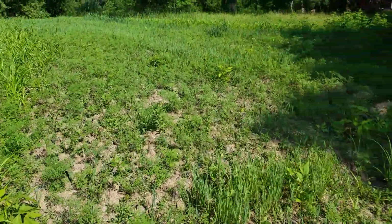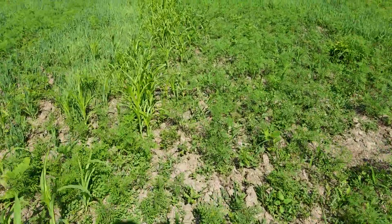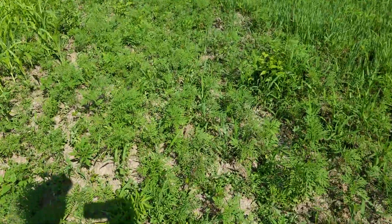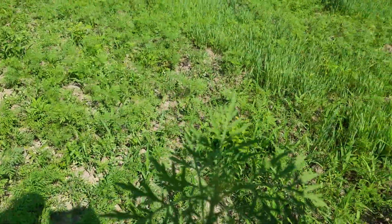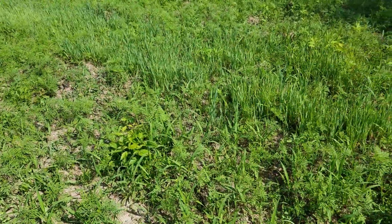I think some of the problems is that the food plots are rather small, so the beans and winter peas really got eaten off. Like right here is a bean area, and the beans are almost gone. They're just stubs. So they're getting replaced by this weed, which I should know what it is. I want to call it carrot weed, but it's not carrot weed.